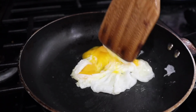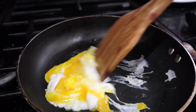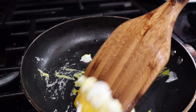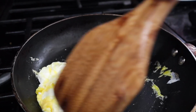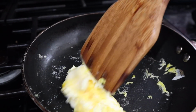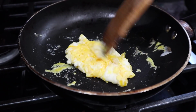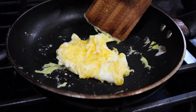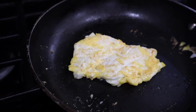Butter definitely gives it a little bit more of a fluff than the oil, but sometimes it's just quicker for me to add a drop of oil and cook my eggs. You don't want to mix it too much, just let it fluff up. That way it's a perfect little egg, and you just add it on top of your English muffin. I usually don't add any salt or pepper or anything like that. It's just plain old egg.